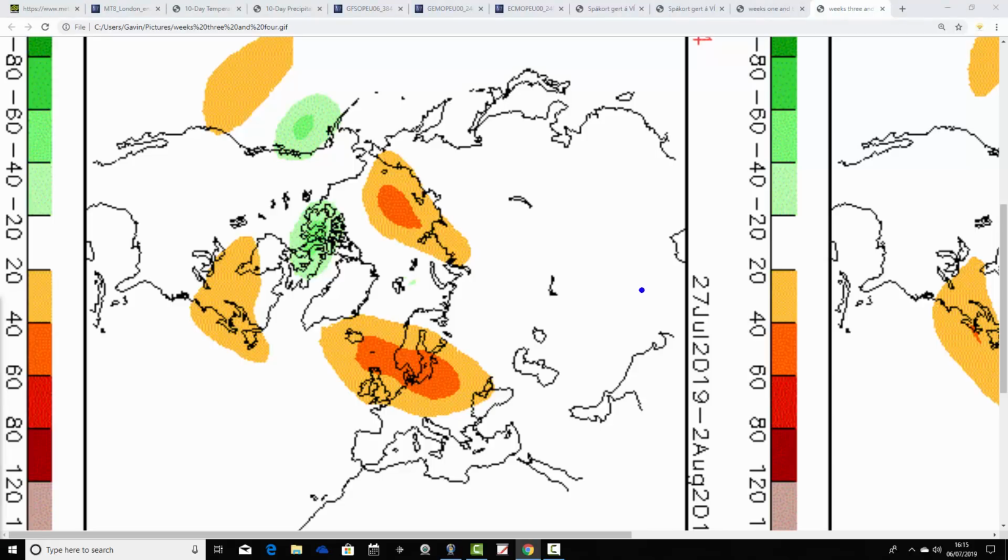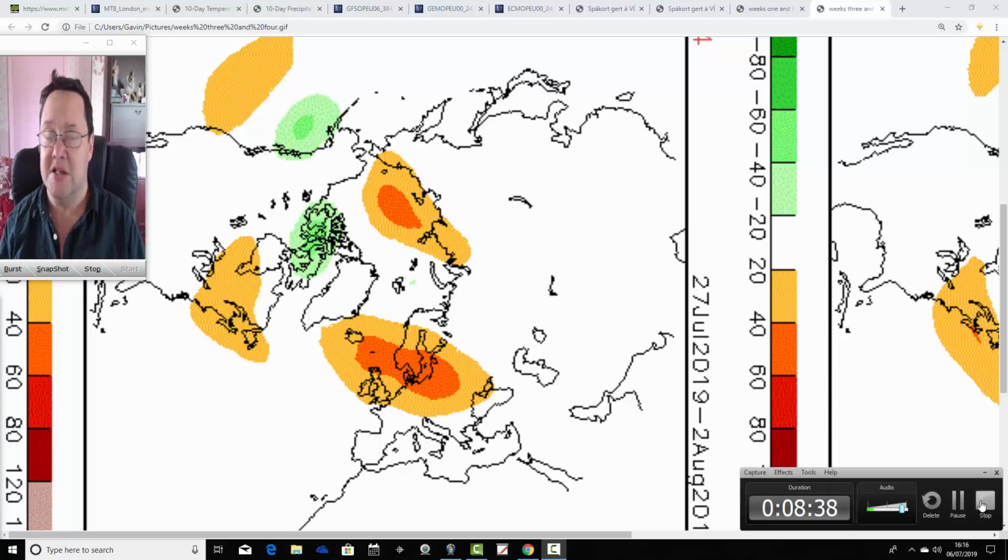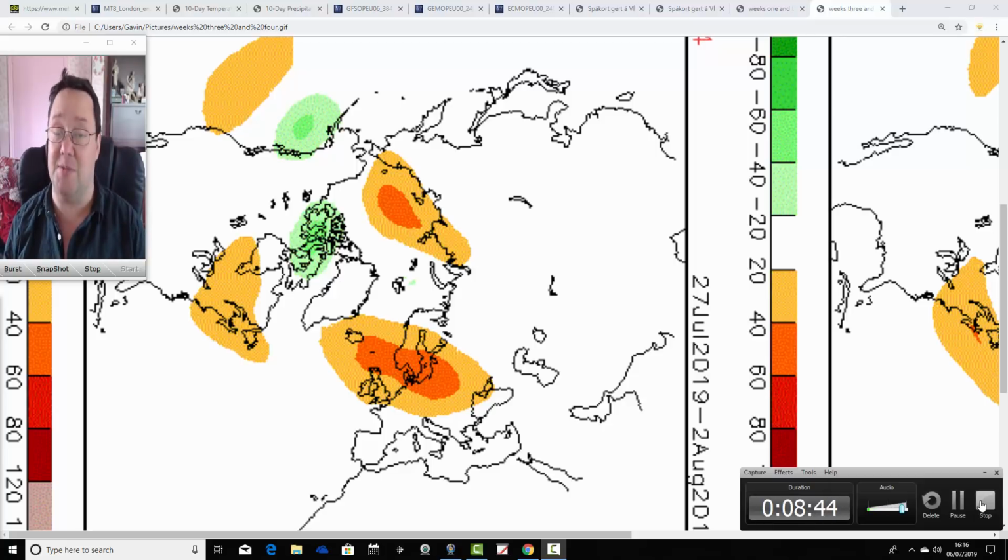There's not much sign of this in the shorter range, I have to say, but if the CFS is right, the 27th of July to the 2nd of August is week 4, still dominated by high pressure, and this time the high pressure going a little bit to our east, so that's starting to drag in hotter air, you would have thought, from the southeast. That could be starting to set up a bit of a heat wave as we get through to the end of July and the early part of August. The CFS, I should say, still seems keen to be setting up pretty dry and potentially quite hot weather as we go further on into the summer.